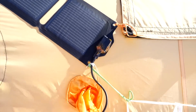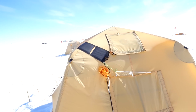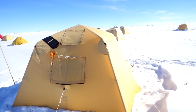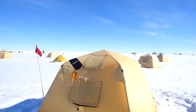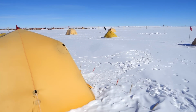I have my random USB cable sealed with some Kapton tape, which goes into one of the little ports on the tent, and then into an Enerplex battery system that works pretty well. With 24-hour sunlight here in Antarctica, this solar panel keeps the batteries charged completely, pretty much all the time, no matter how much charging I do of my cameras or anything else. So this is the tent. That's pretty much it, just some windows there, and it's all guyed out.